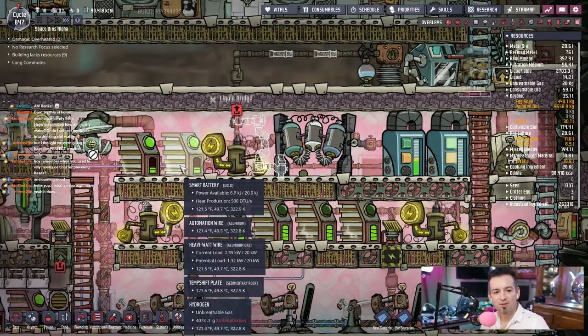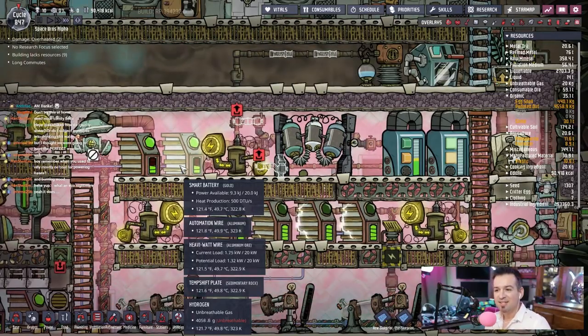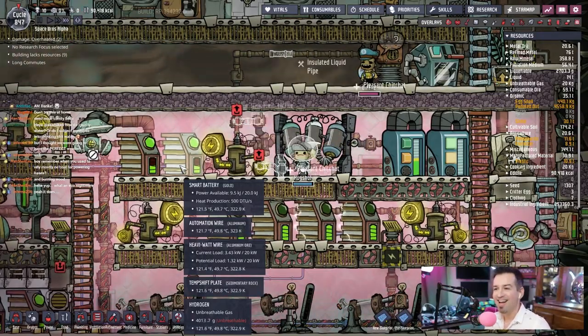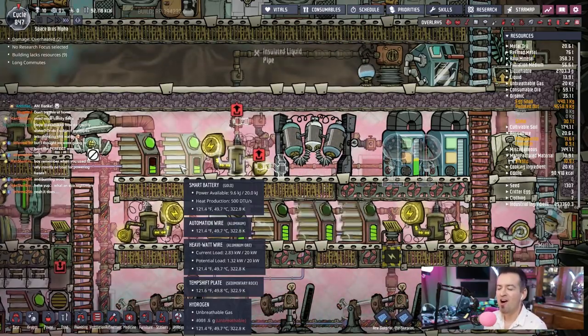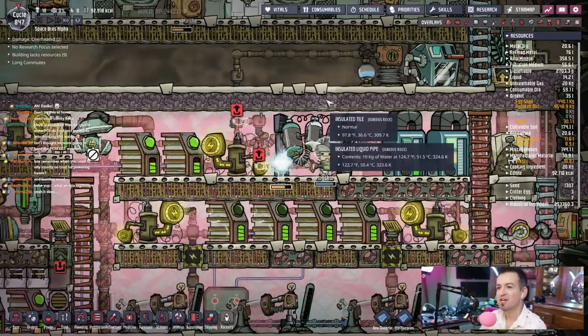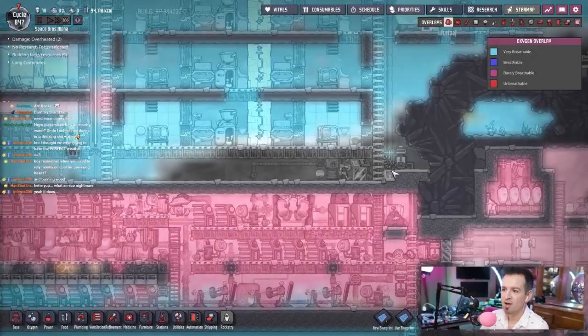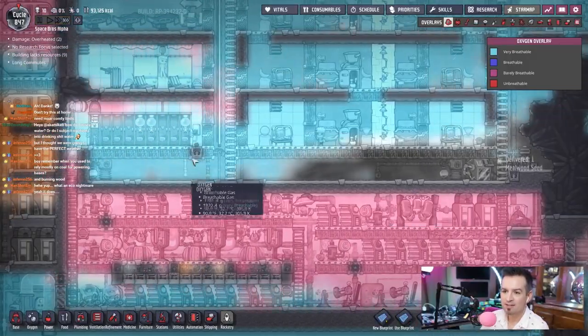Remember when you used to rely mostly on coal for powering bases? That was a nightmare. Constant scrubbing. This is good. This will keep this area nice and clean. Get all that carbon dioxide out of here. The oxyfurnace is not quite doing its thing.